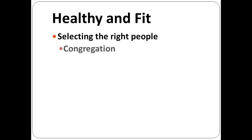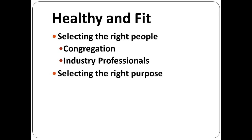Now, let's talk about selecting the right people from your congregation and industry professionals. Do you know who you're looking for to put as a part of your project? Do you have the right purpose? I've worked with churches and interviewed churches who I told, you're not ready to build yet, because they didn't have the right people developed and available in their congregation, and they had some internal struggles with who was going to help them professionally carry it out, and they didn't have the right motive for building.